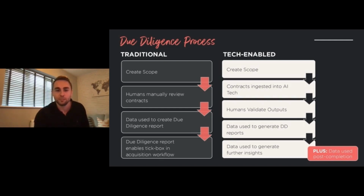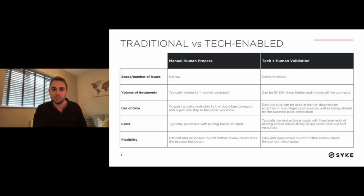The other interesting piece, not only from an analytics and review perspective, is that you can use that data for other purposes throughout the transaction, which I'm going to touch on a little later. And just to conclude before we bring some of the experts into the room, the final bit is a comparison of traditional versus tech-enabled, on screen.